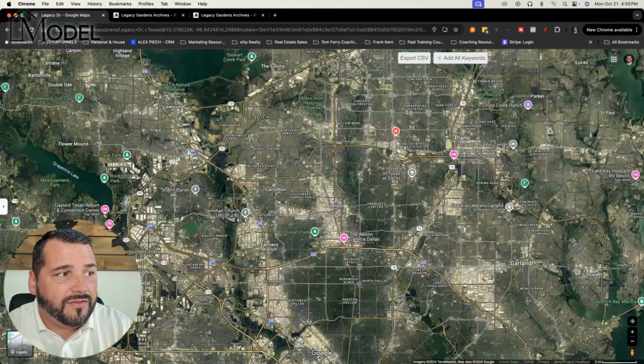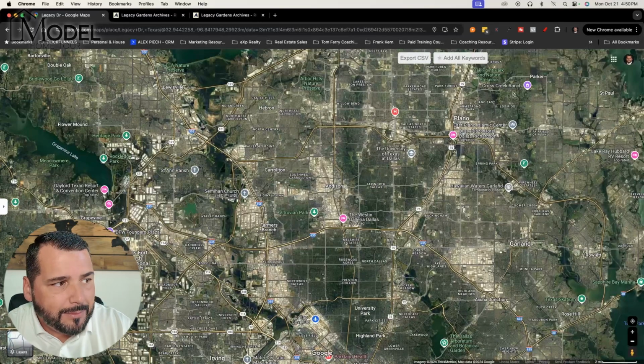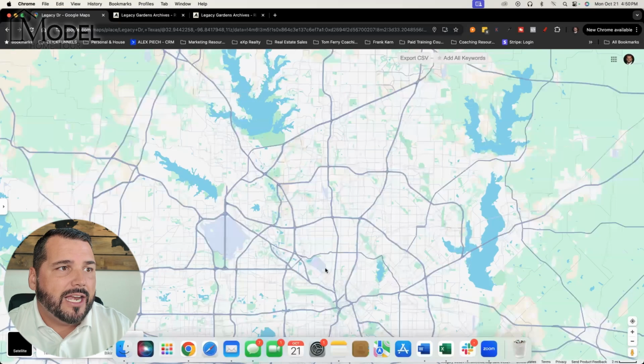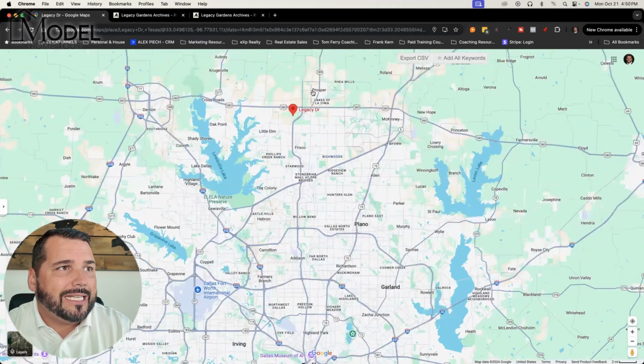Here's Dallas Love Field, Dallas Fort Worth International Airport. Let me change the layers so you can get a better perspective. There we go. This is a little bit cleaner for you guys to see. Here's Dallas. And then we were literally right here at this intersection, just north of this red dot.